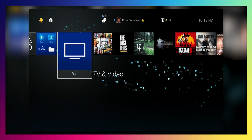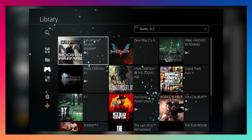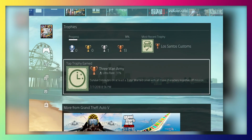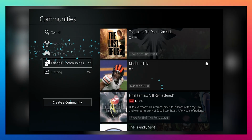The UI was elegant and straightforward, and yes, it did have its quirks, but I was really liking the direction Sony was going this time around. Gone were the days of the cross-media bar and its oh so many icons, and now it's a more streamlined, gaming-focused UI with hints of social networks sprinkled everywhere.